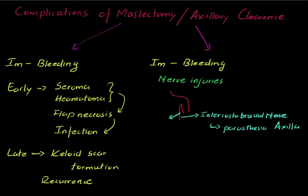The next one is the thoracodorsal nerve. The thoracodorsal nerve is the nerve which supplies your latissimus dorsi. If your latissimus dorsi is cut and affected, what happens? Your shoulder's extension capability will be limited or affected.